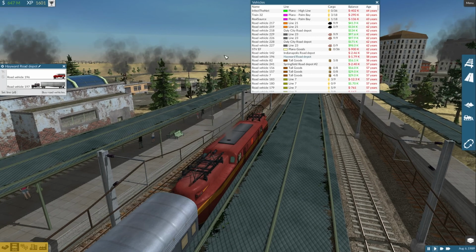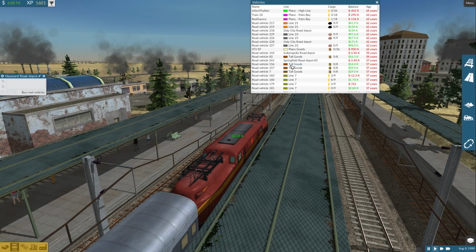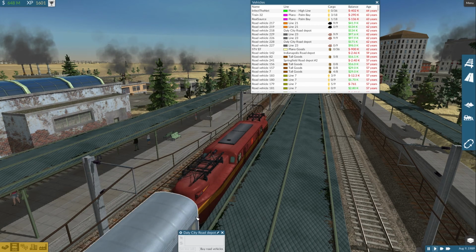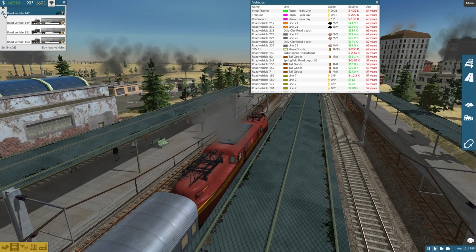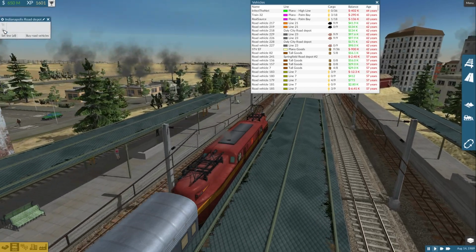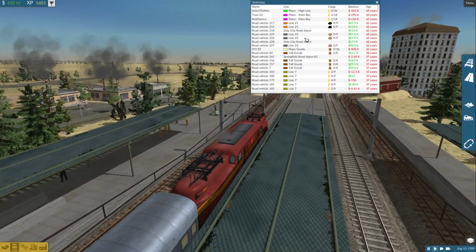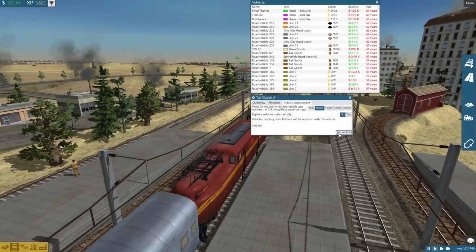So I've got some guys stuck at depots here. See, all these guys can be sold. That's what we have, a lot of old vehicles. There it is, that's what I was looking for. Sell all of these. And sell. Those were eating a hole in my pocket. Tall goods. Oh, we got nothing.